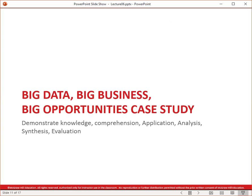Okay, let's read the case study, Big Data, Big Business, Big Opportunities. And I know last time some of you mistakenly started reading that one instead of the case study for 5, but go ahead, let's read the Big Data, Big Business, Big Opportunities case study. And then let's take 15 minutes to go over that. And then we'll pick up with some of the questions for the case study. Okay, let's get started.